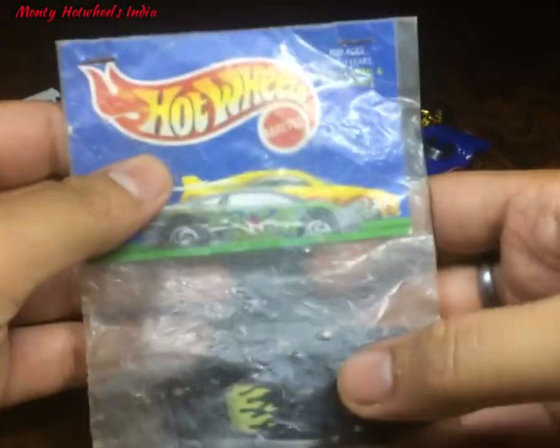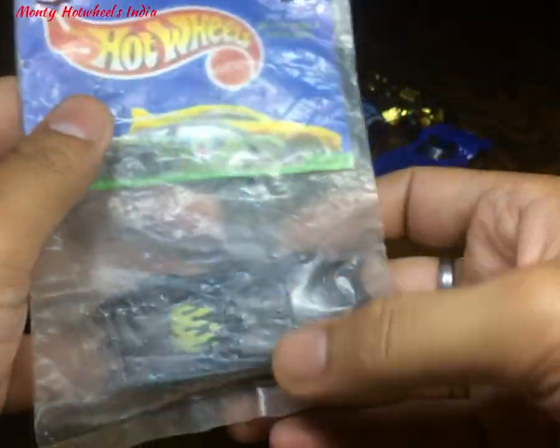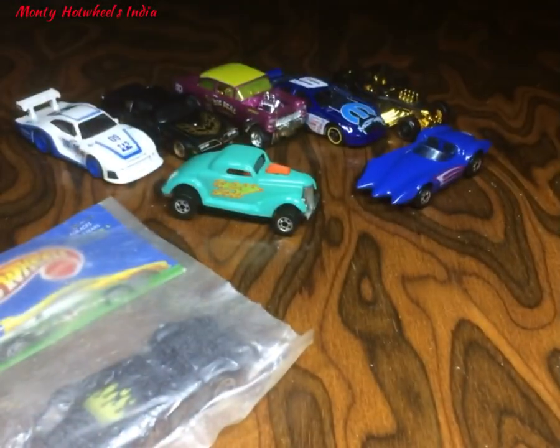So this is a very old piece and still sealed packed. You can see the pin-ups. These are in very poor shape, but yeah, I'm keeping it like this. I will not open and repack it, I'll keep it as it is. So this is our one more beautiful addition in my collection.